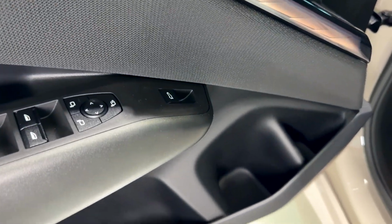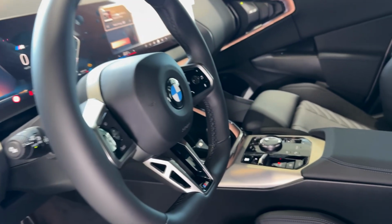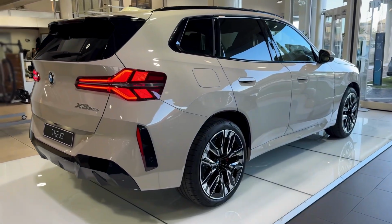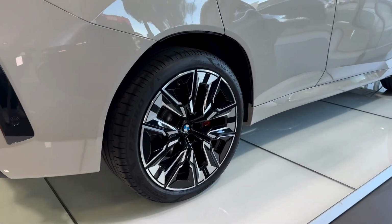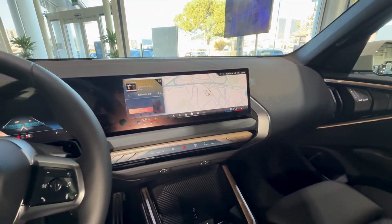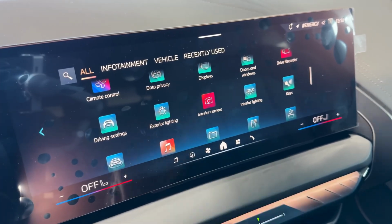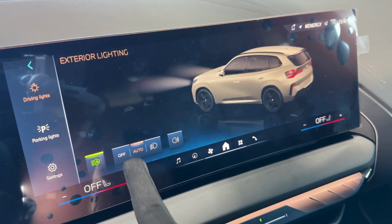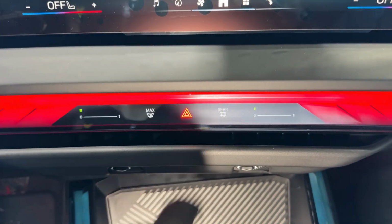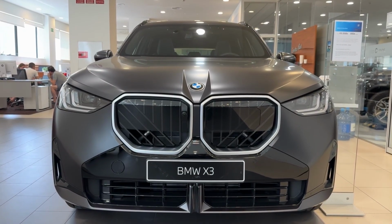However, there's a clear shift in philosophy. The cockpit is no longer driver-centric in the traditional BMW sense. Many physical buttons are gone, including for climate controls, replaced by screen-based menus. Even volume and fan speed require tapping on the screen or using voice commands. While BMW's iDrive 9 system is quick and visually stunning, the learning curve is steep, and basic tasks now take more steps than before. It's tech-forward, no doubt, but not always user-friendly.